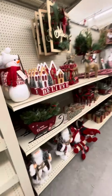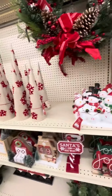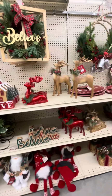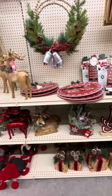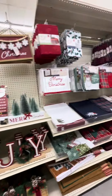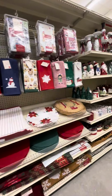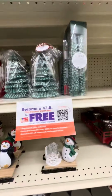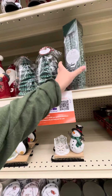And over here, we've got some red. Looks like that's the same over here. We have a red version of the Days of Christmas countdown. This has some tree candles as well. Then also has some topiary candles as well.